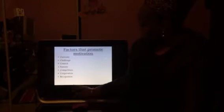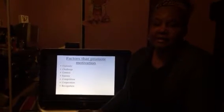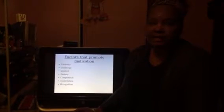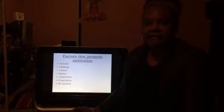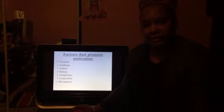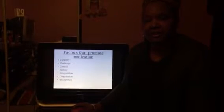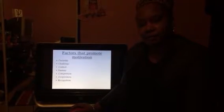Control: you always want to give the students control of their environment. This makes them independent. This makes them feel like they are in control of something. It makes their behavior different. So you never want to stand over their shoulder and make sure they're doing things right or keep questioning them. Allow them time to raise their hand, and then you go back and offer them help once they ask for it.